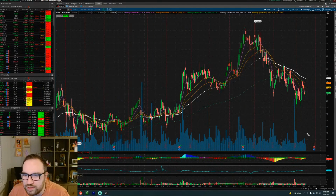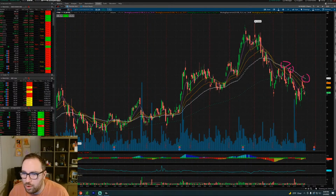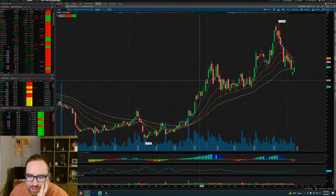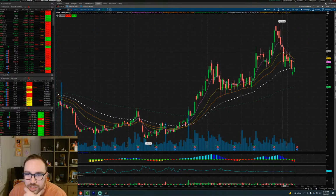Just get ready for potential volatility, which is what earnings does. And you can see a slight pattern forming here. It's not really getting back above the 55 EMA, which is the white dots here. That's the 55 EMA. I know this one was kind of a market darling. We talked about this area because it had a huge flip and squeeze on it, and it could have gone gangbusters there.